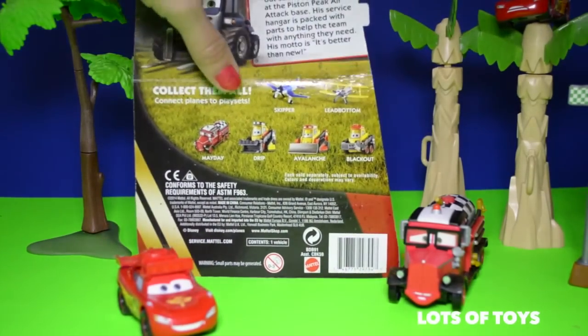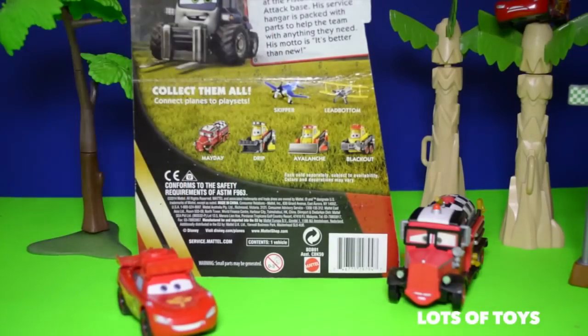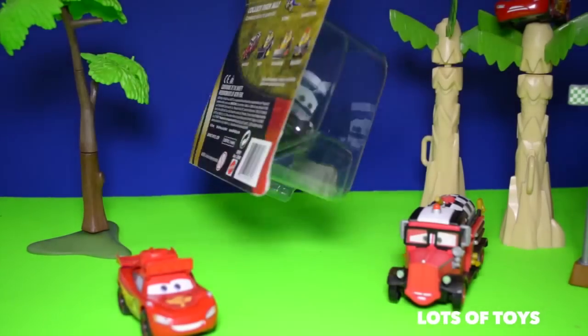So here's the whole collection. We've unboxed most of them on here. We've also unboxed Mayday and made a fun video with it. Be sure to click the eye above to see that video. But now let's open Maru.